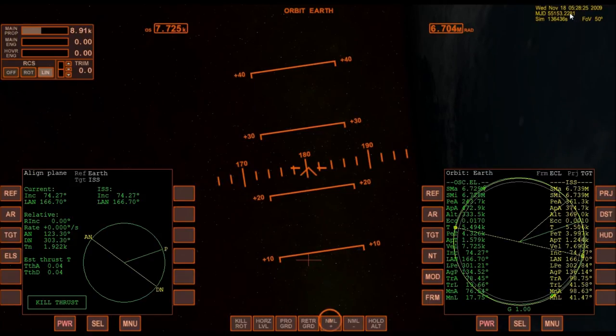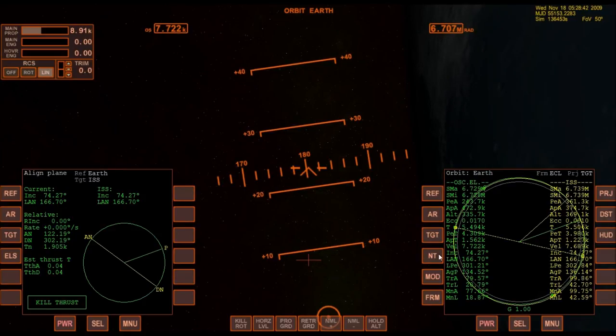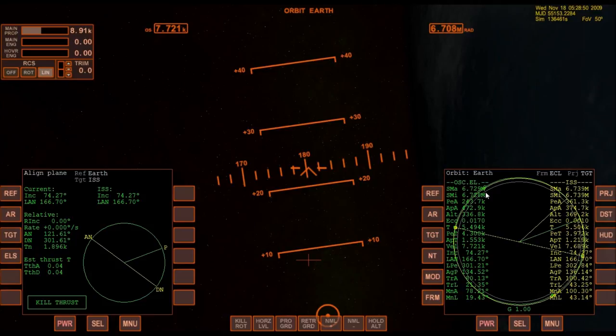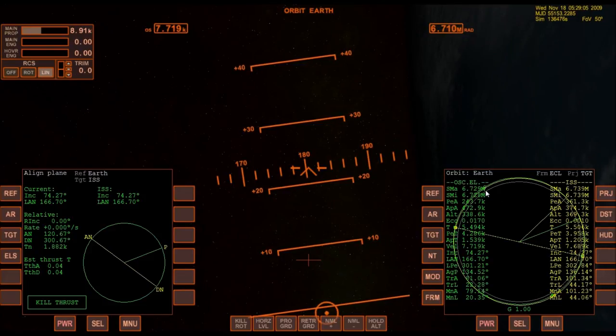It's now Wednesday morning, 5:30 in the morning roughly. So first thing I'm going to do, check my relative inclination. It's still 0. So that's good. Now the next thing I want to do is I got to pick a point where I'm going to rendezvous with the ISS. And the two convenient locations are your apoapsis or your periapsis. It just gives you a nice point at which to rendezvous, although you can rendezvous at any point you like. But I'm going to use my apoapsis.